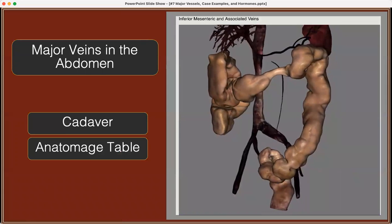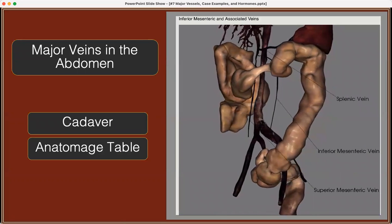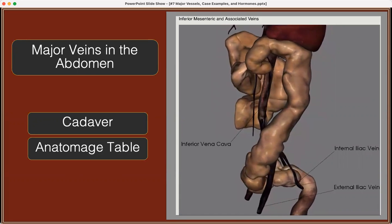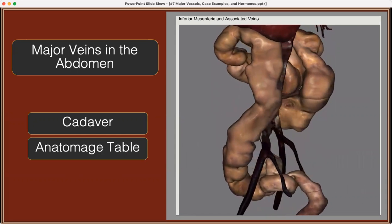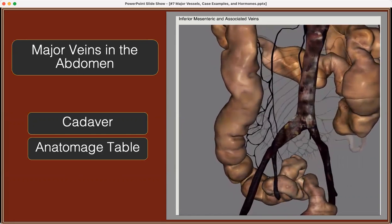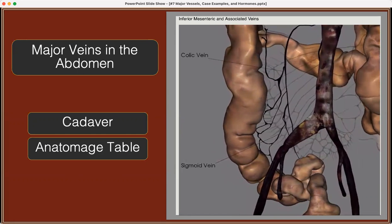This is an Anatomage video, just the veins. It's just showing the veins that are in the abdomen. And they've taken away the small intestines, the large intestines are around. And notice how the inferior vena cava in this cadaveric specimen is flat.